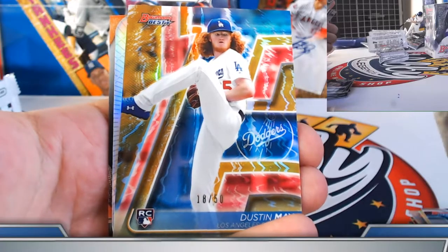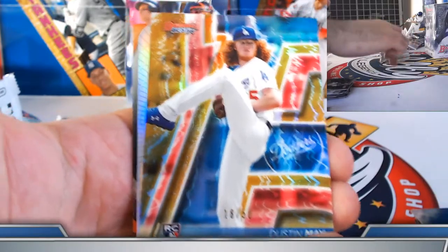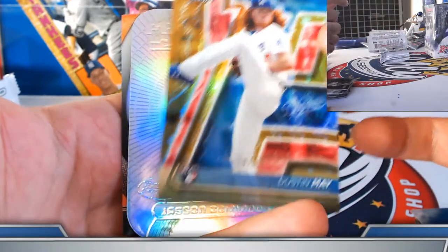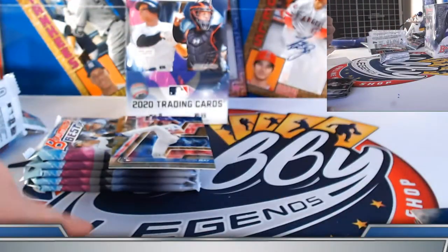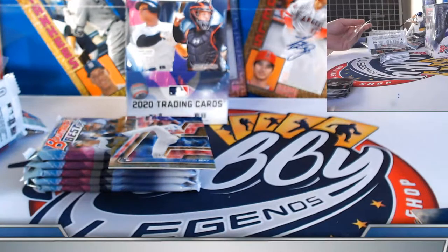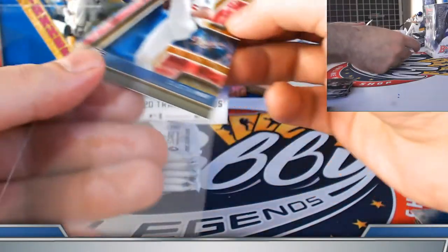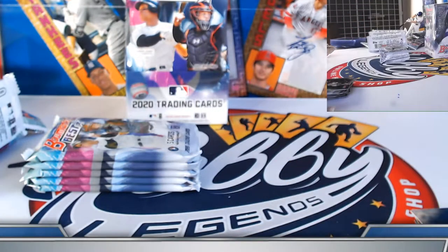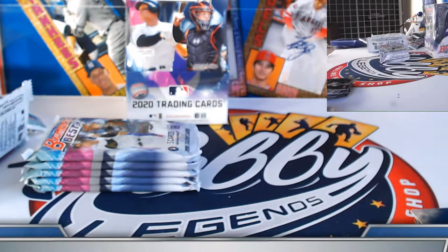Nice. Filling in the rainbow for the Dustin May spot. Literally in the same mini box, gold and blue. Or was that separate minis? Different minis, excuse me. No, five packs. Yeah. Blue and gold. Yeah, same mini box there. Beautiful. Congrats. Nice Dominguez die cut. Joey Bart refractor. Pretty solid little pack there. So that's not gonna work. So I do recall we got the purple earlier today. Again, blue and gold in this one. Very nice.